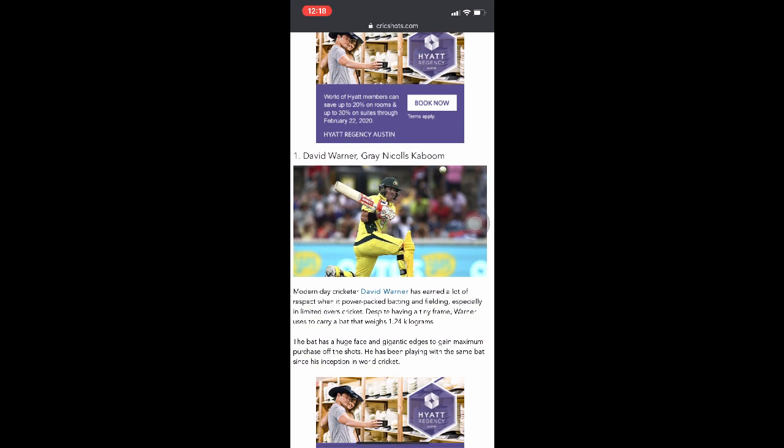and until I read this article, I did not know that this bat that David Warner carried actually weighed 1.24 kilograms, as it's mentioned here. And because the way he bats is an explosive type of hitting, I think it suits his style of play, because he likes to hit the ball from the meat of the bat, from the perfect location of the bat. And if the bat is heavy with more willow, then it actually helps the ball to travel longer distances, especially while you hit sixes. So this was the first pick that I saw, about David Warner.